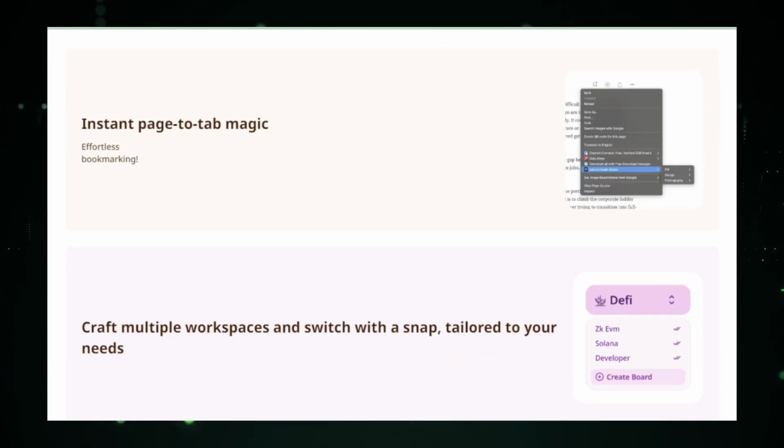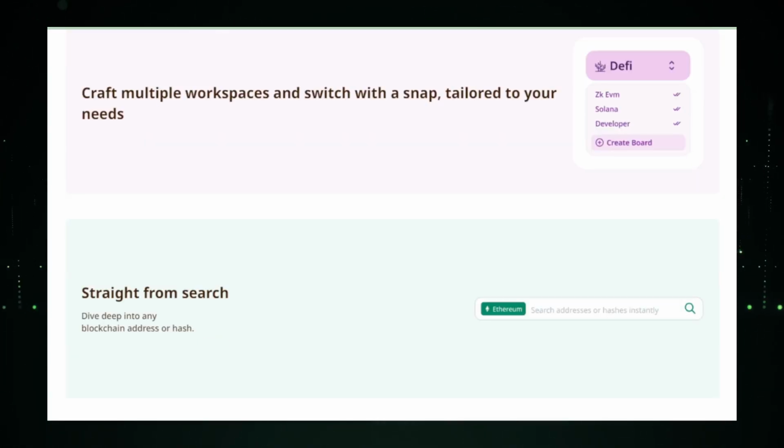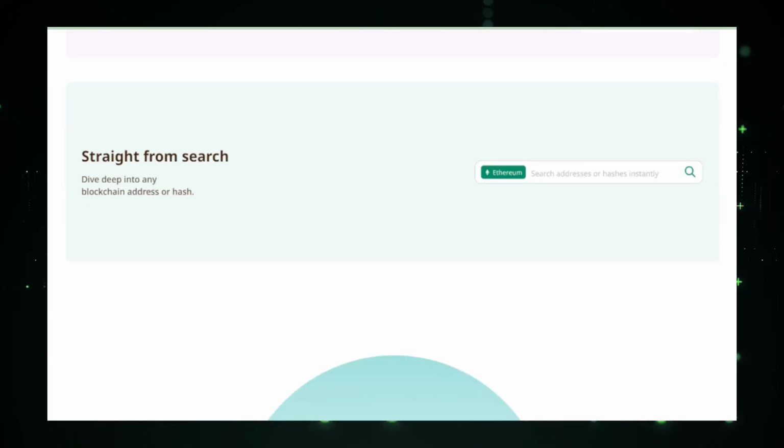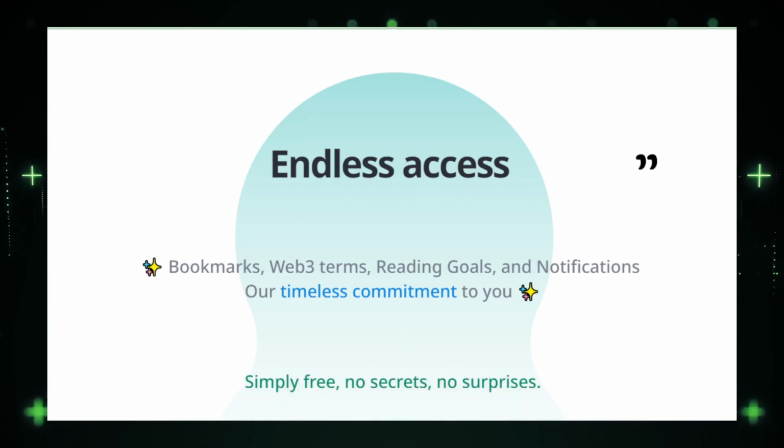It's a new way of experiencing the internet. It's about taking control of your digital environment and turning it into a space that works for you. In essence, Realm App is your portal to a more organized, efficient, and personalized online experience. Say goodbye to the chaos of countless tabs and bookmarks scattered across your browser. With Realm App, your digital world is just a click away.